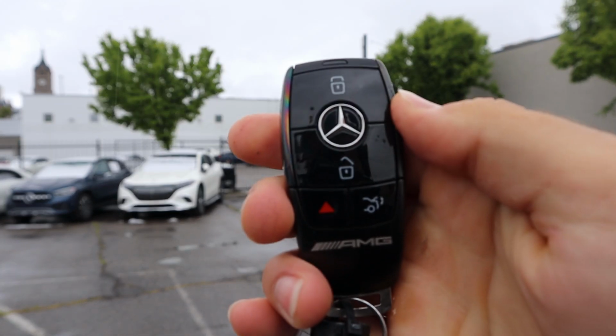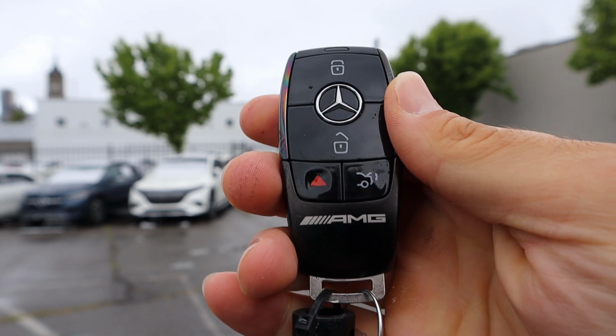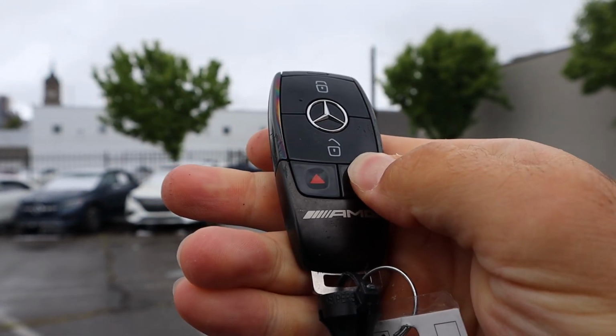And this leads us to the key fob, if it'll focus on it. There we go. We've got our lock and unlock function, AMG logo there at the bottom, and then you've got the opening for the rear.